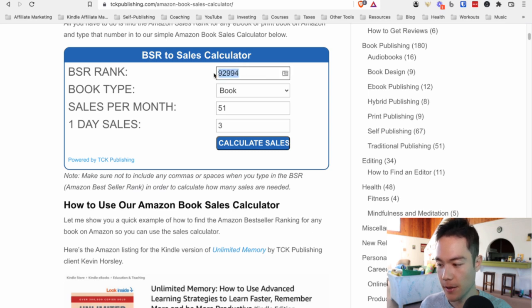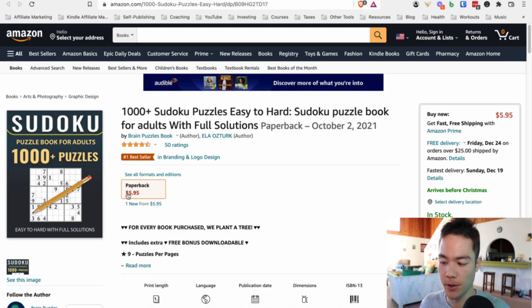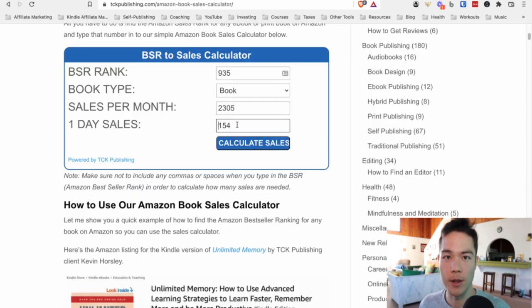If we come back here, 935 in the bookstore, that's 154 sales a day. Let's just say conservatively this person is making $1 per sale. I think it's a little more than that, but let's say it's just $1. That is $154 every single day, which means they're making around $4,500 every single month just from this one book.